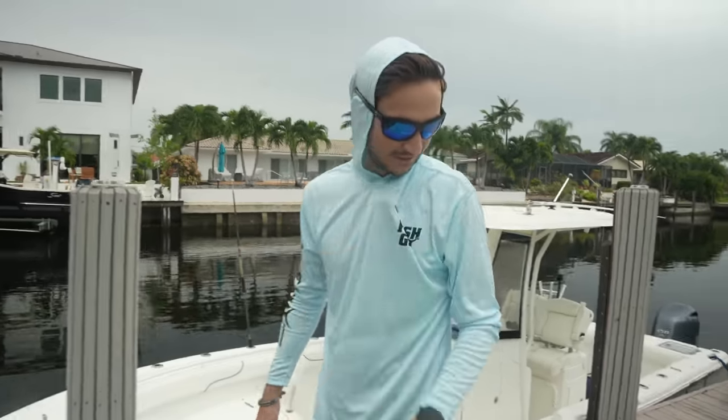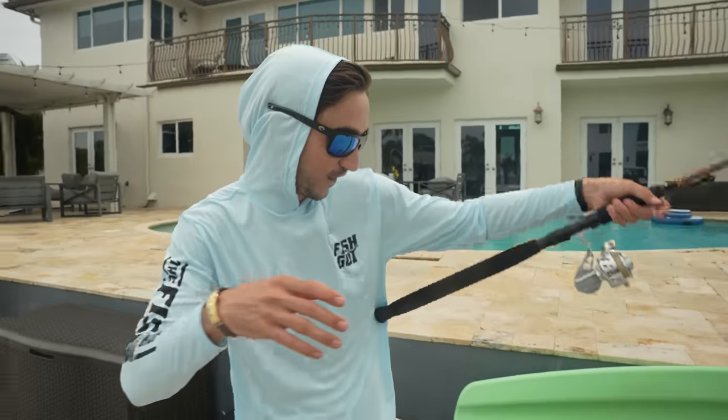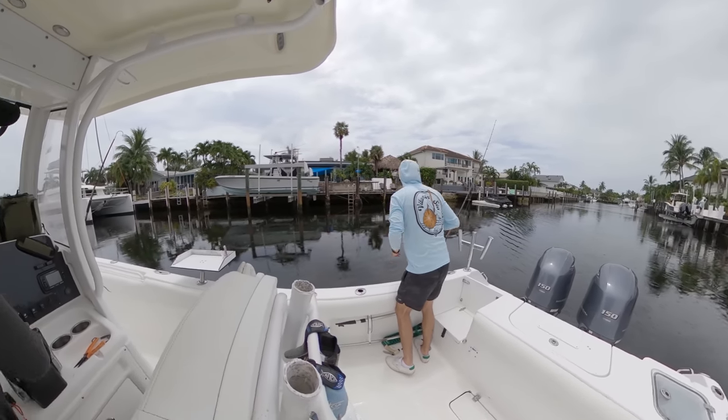Let's go. Let's go. Before we even leave the dock, we've got Jack's on. Oh my God, dude, it literally startled me. I was literally walking to the back of the boat like this. All of a sudden, I hear poof, and I had a fish on. Blew it up. That's huge. Good start to the day. Let's go. No. All right, live chum. Nice live chum, Jack. Live chum.